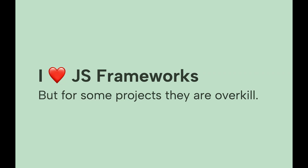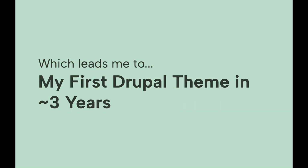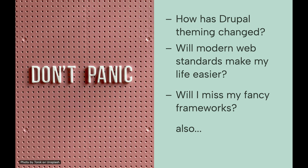So somewhat recently, I found myself working on a pretty straightforward Drupal theme. That was a situation where there really wasn't a need for a heavy framework like React. It also proved to be a good opportunity for me to start working in a more real project way with single directory components. It was my first legit Drupal theme in about 3 years. So it was really exciting to actually put single directory components through their paces and see if it would work out for me. Which, in general, is what we'll be talking about today, my experience with that.